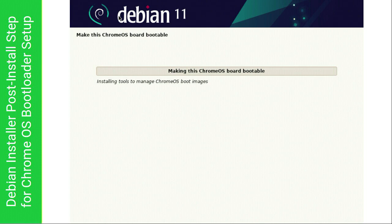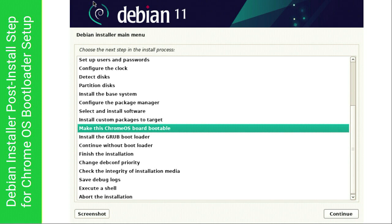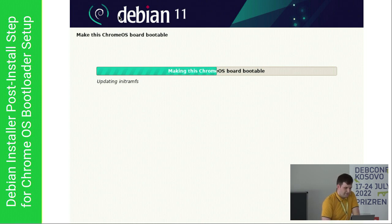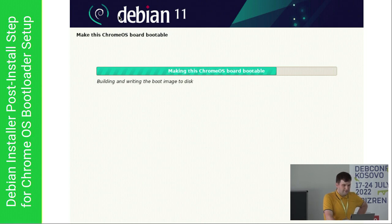So when the step starts executing, it should install the depthcharge-tools from the Debian archive, but they are not in the Debian archive. So I have a previous step, install custom packages in target, where I'm injecting the package into the install system. Then I'm doing this Chrome OS board bootable step. After that, it regenerates the initramfs in case the configuration changes. After that, we call depthcharge-tools write in the target, and it will build and try to write the image using the already installed system's things.